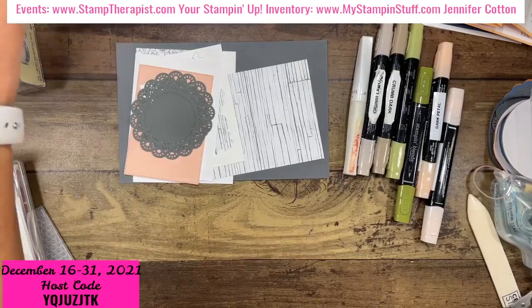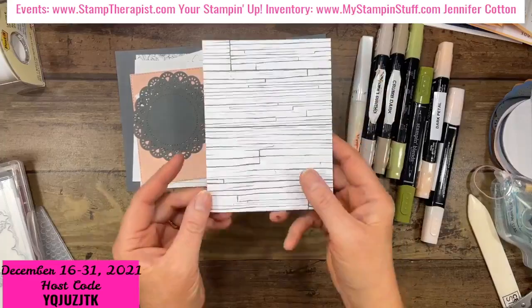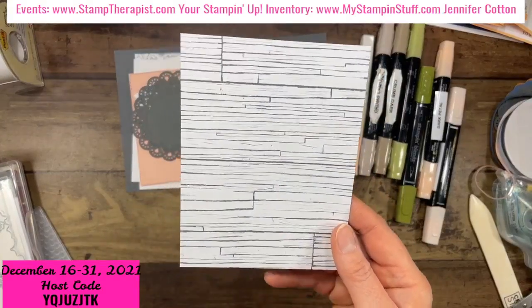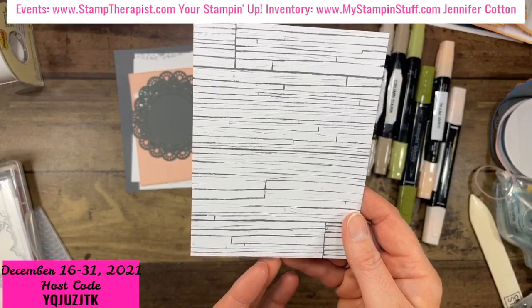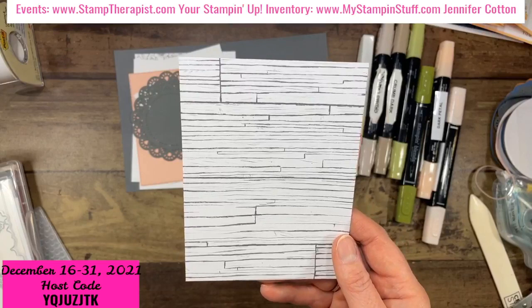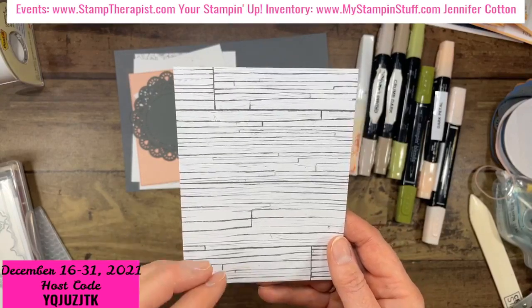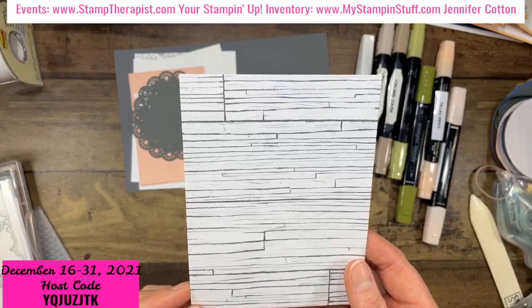So as a reminder, you will cut your own designer paper, but it's 4 by 5 1/4. This is another really cute pattern. I think this looks more, well, it definitely can be wood grain, but it kind of also looks like a stone, like slate or something. But these are very different size little slats. If anyone knows what kind of wood this is called, let me know.